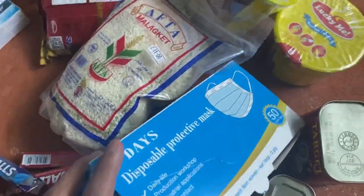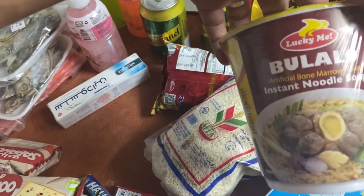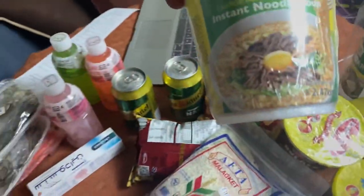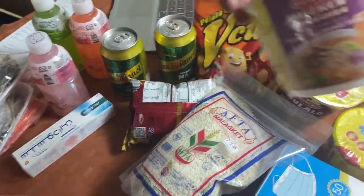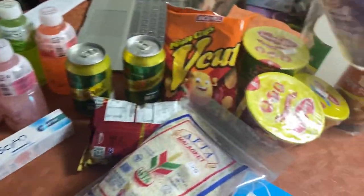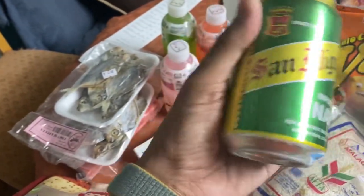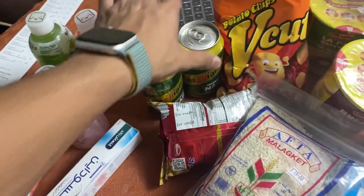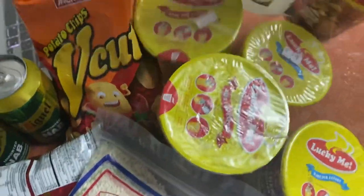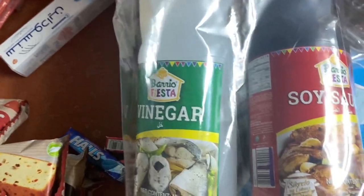Of course, for this pandemic, I need a disposable mask. So, I also bought bulalo, Lucky Me, and the pak choy instant noodle, my God. Chicken sotanghon. Chicken sotanghon. And also, I bought San Miguel Nab. It's a non-alcoholic beverage. And also, I have a twin pack of Barrio Fiesta vinegar and soy sauce.